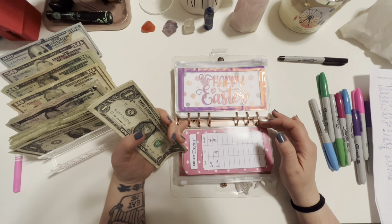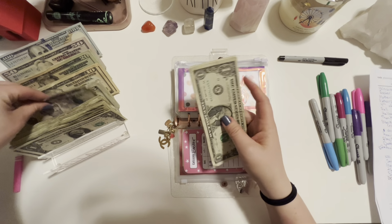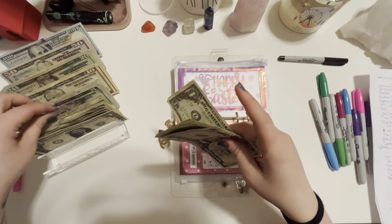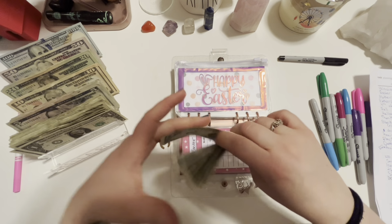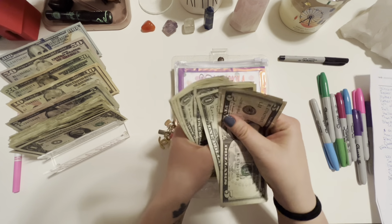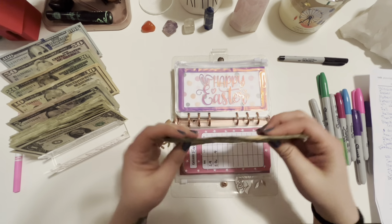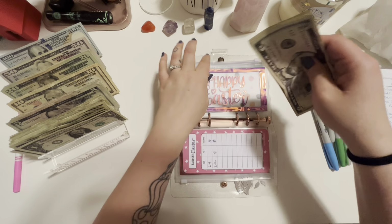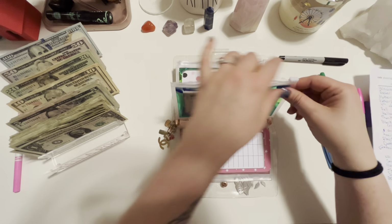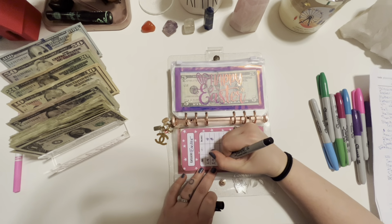But Easter is going to be getting $7, I believe. So it is a 5 and 2 ones. I'm gonna do some of these ones back here. These bad ones, because it's gonna get spent sooner rather than later. Okay, so we have 5, 6, 7, 8, 9, 10, 11, 12, 13, 14, and 15. Ooh, I did it. I kept it nice. So 15, since we have it right here, we're just gonna go ahead and mark it.